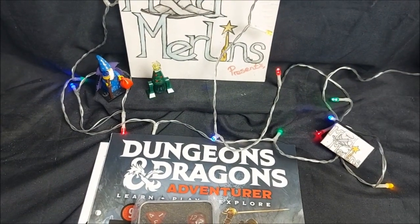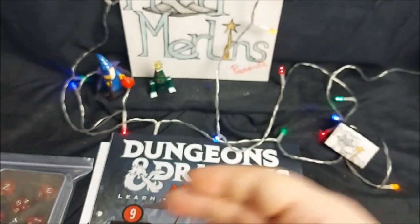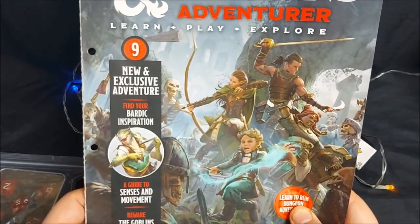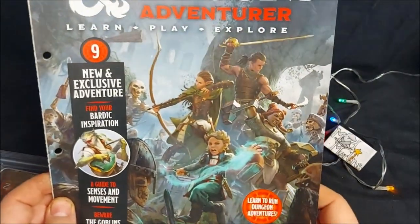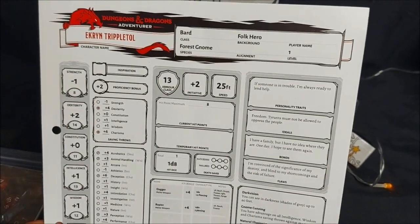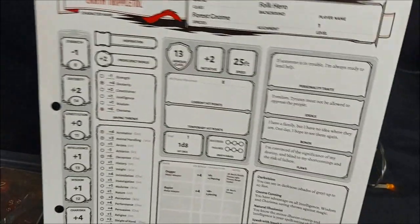So here we are then with issue 9, and we got a lovely set of nice red glittery silver dice. We of course have our issue here, so we discover a lot about the bard, movement and senses, and we learn about goblins, plus a little bit of background information for the Dungeon Master. And we even have a brand new character to play. So we got a Forest Gnome Bard, who's a folk hero background. We'll take a closer look at the character sheet in just a sec.